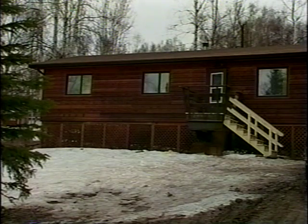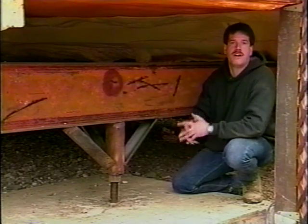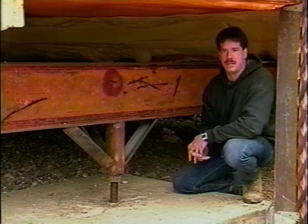On this house, we had an ice lens directly in front of the house that was melting and causing the dirt up here to slump off down into the void left by the ice lens.